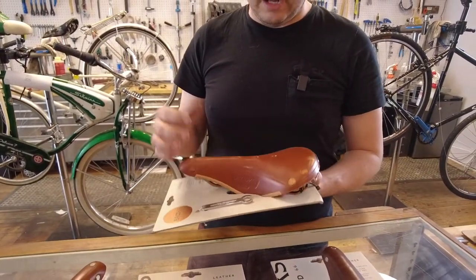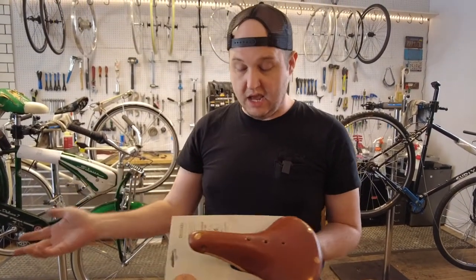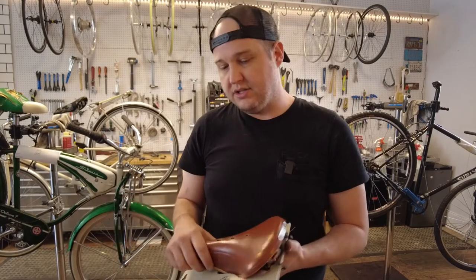We have plenty of customers that have multiple bikes and they have to have one on every single bike because they don't really want to use anything else.